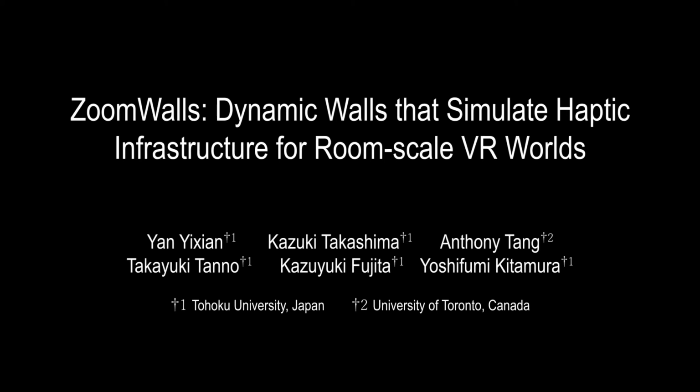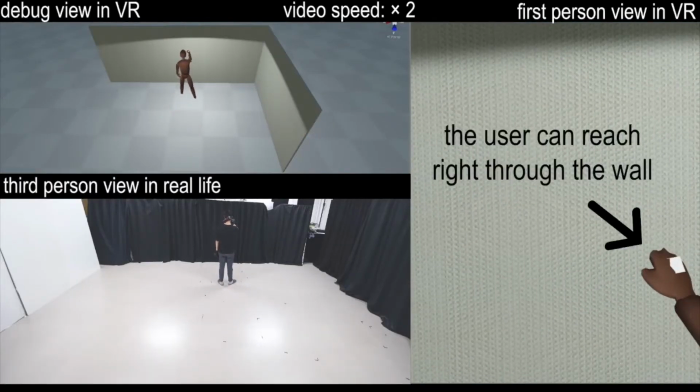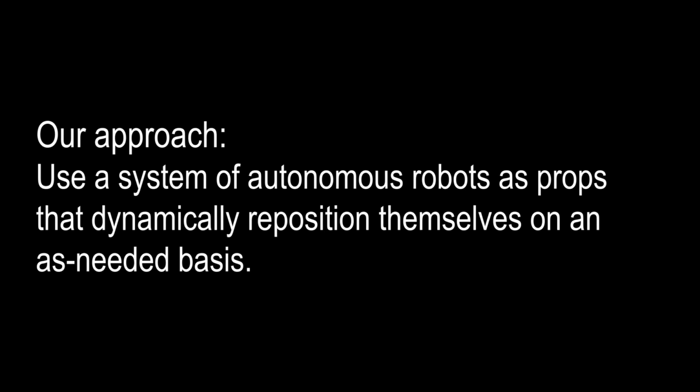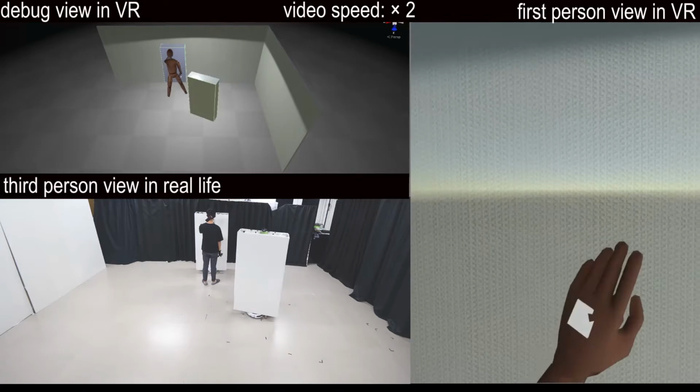Room-scale virtual reality is becoming very popular, but a challenge for traditional room-scale virtual reality is a lack of haptic or physical feedback. Without this feedback, users penetrate virtual surfaces, which reduces the immersive quality of the experience. Our approach is to use a system of autonomous robotic props that dynamically reposition themselves on an as-needed basis, known as ZoomWalls. ZoomWalls provide haptic feedback for represented virtual structures.